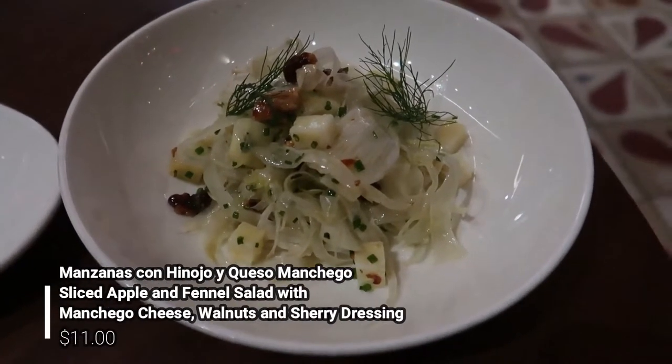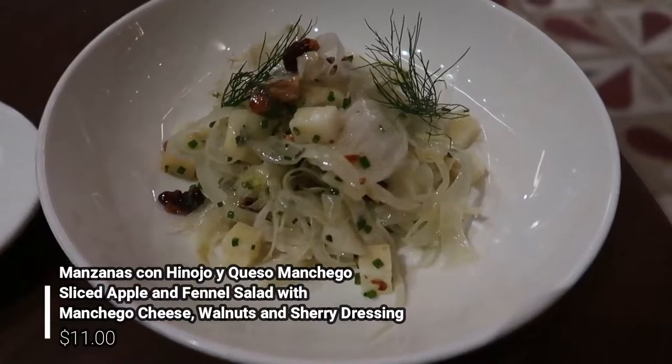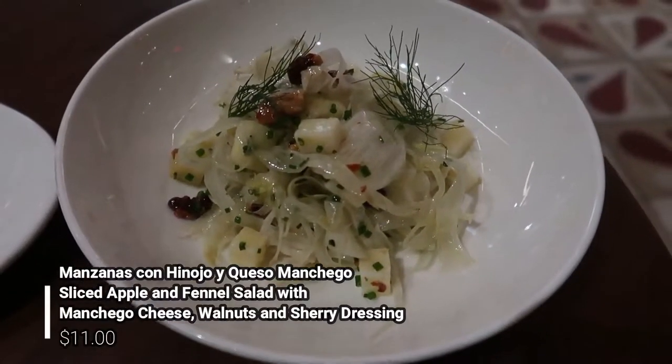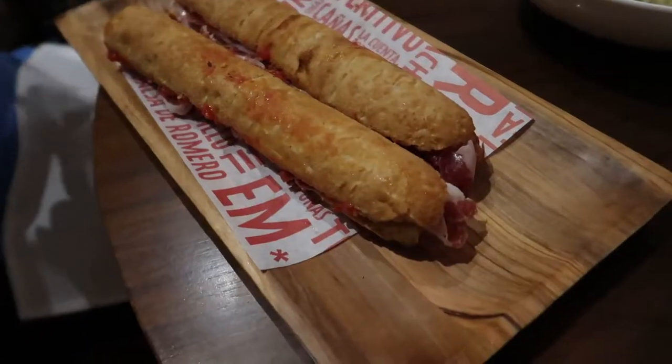And this one is the Manchego salad. Looks good, looks very fresh. Apples and fennel. Looks actually very good. Was not expecting that.